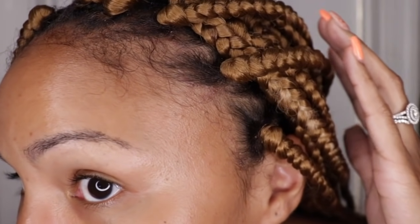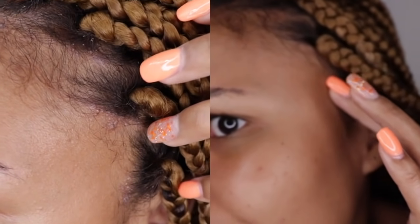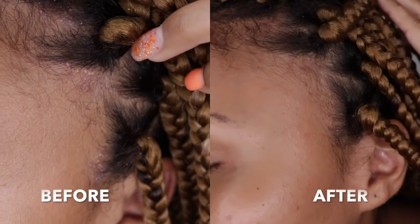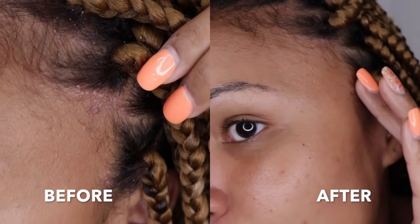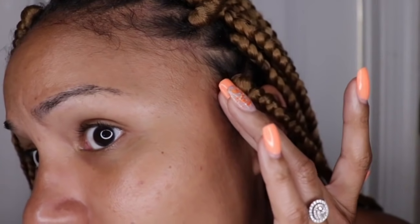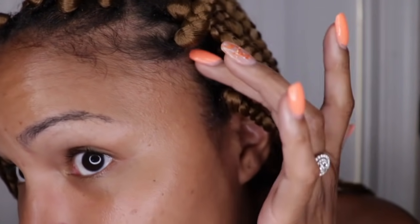Now, an update on my bumps. It is completely gone to me. Sometimes I still have dryness, so I always put oil. I moisturize my scalp about twice a day, in the morning and the night, just to make sure I don't get any flakes in there. But my braids feel 100% better. So I'm so happy that I did this rinse.